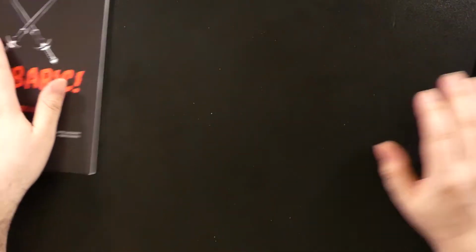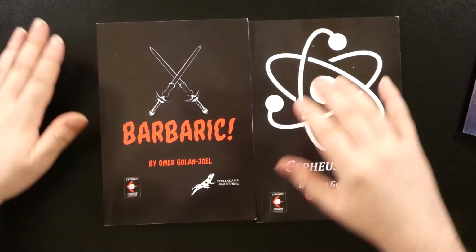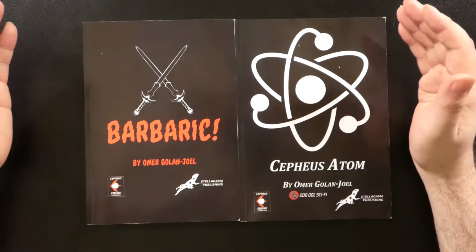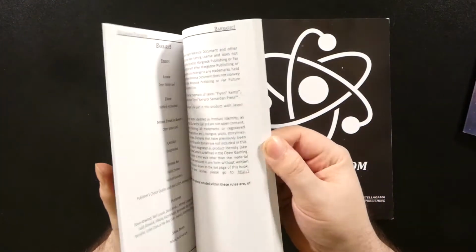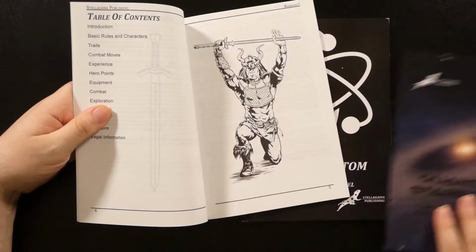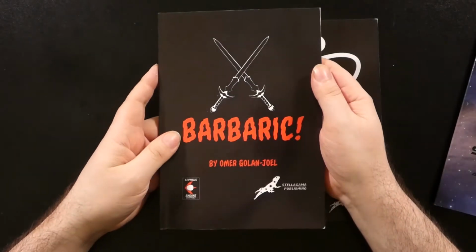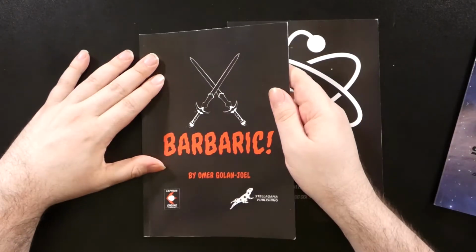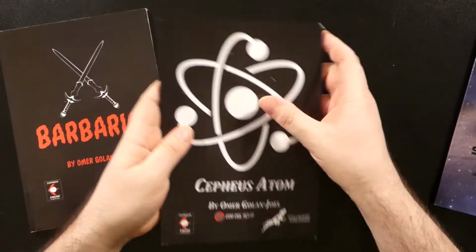Now I'm going to go briefly into Barbaric and Cepheus Atom. These are two earlier offerings that use a very similar system, and if you go through them, you will find that the iteration was not quite as simplified as it appears in Quantum Starfarer. They still have some holdouts from Cepheus Engine material. Barbaric is a sword and sorcery style setting book, whereas Cepheus Atom is your post-apocalyptic book.